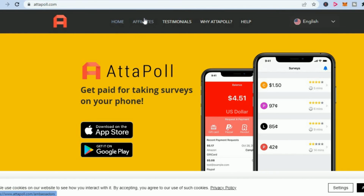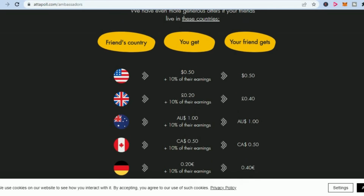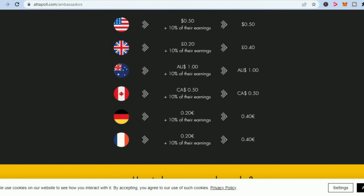And if I were to tap on their affiliates link to show you how much you'll be able to earn as a referral, as I said earlier, you'll be able to get 10%. But if you're referring persons that live in the United States, you'll be able to get 10% of their earnings plus 50 cents. And if you're referring persons that live in the United Kingdom, you'll be able to get 10% also plus 20 pence right here. And in Australia, you'll be able to earn $1 plus 10 cents. And it goes down. So as you can see here, if you are living in any one of the tier 1 countries, not only will you get the 10% of the referral earning, but also a few cents.